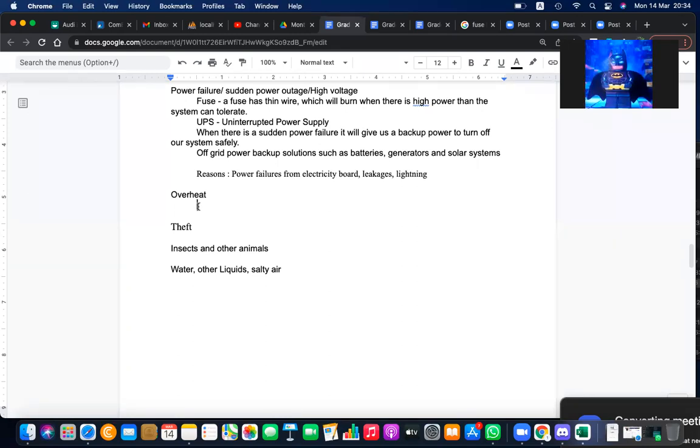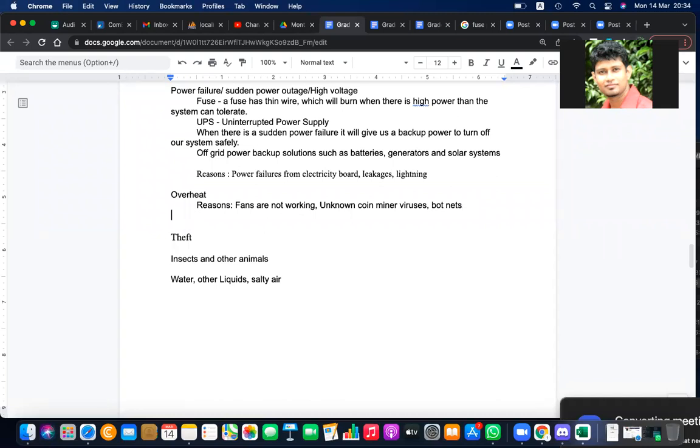Using cooling pads. Yes. What's the reason for overheat? Fans are not working. Unknown coin miners, unknown coin miner viruses, botnets. So these can be reasons for overheat.